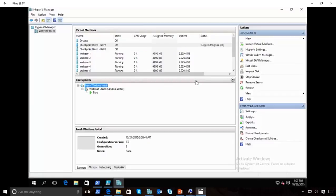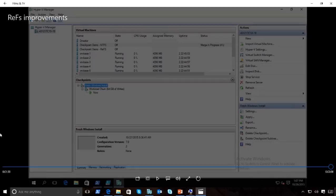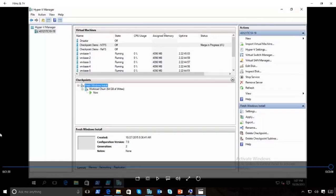Now, if we go and do the same thing with NTFS, it'll get up to about 4 or 5%, and then it'll just sit there for a while. We're not very good at progress bars, but it's going to take a long time. So with ReFS, if you're testing out Windows Server 2016, switch your VMs over to that. You'll get amazingly good performance out of that.